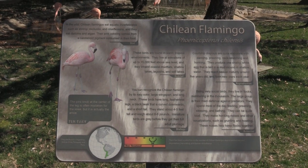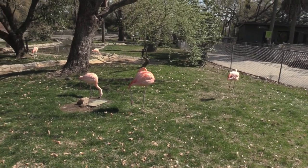Alright, we got some Chilean flamingo. Do love seeing the flamingos.